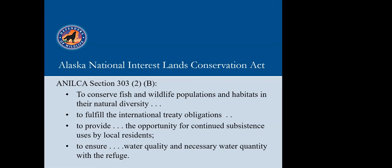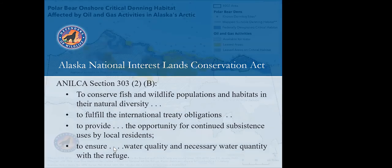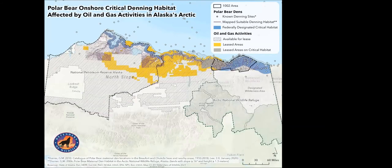Unfortunately, in 2017, when the Tax Act was passed, a new purpose was established for the refuge, which is to allow for an oil and gas leasing program to occur within the coastal plain of the Arctic Refuge.